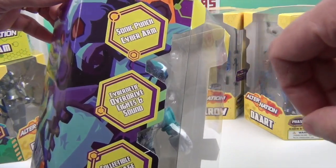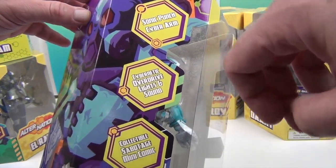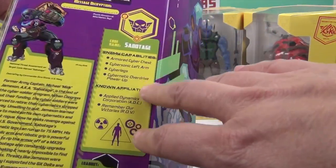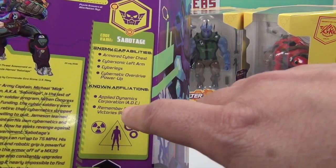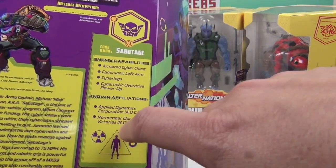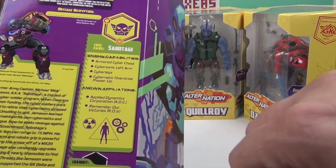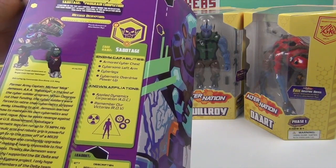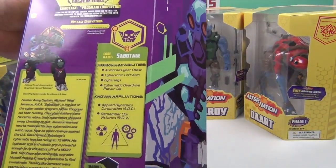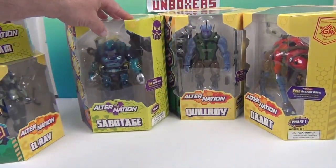But let's see what his... He has Sonic Punch, Cyber Arm, Cybernetic Overdrive Lights and Sounds, and he has a collectible mini comic as well. Let's see what he's made up of. Applied Dynamic Corporation ADC, and Remember Our Victories. I think he's like a cyber soldier. He's not like a hybrid, like animal related. Oh wow. Very cool. Alright, and he's gonna come with a mini comic as well.